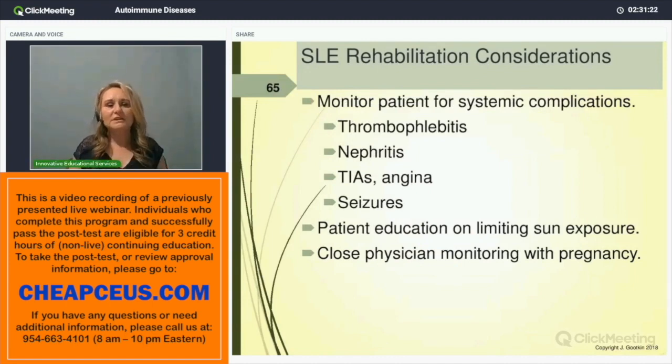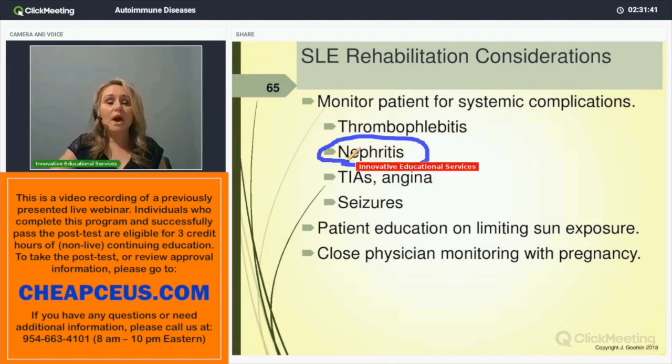Specifically, when you're rehabbing these individuals, what you want to consider, as we said, are the multiple areas that can be involved, from the kidneys. Also be aware that about a third of the patients they see do go on to develop seizure disorders, so monitor them for this. In terms of the nephritis, if you start to see bilateral distal edema developing, it may necessitate a referral back to the physician for analysis as well as a urine analysis to see if there is a progression or deterioration.